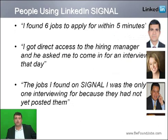Let's just look at some case studies about how other people are using Signal. The first is from Matthew. It says, I found 6 jobs to apply for within 5 minutes. Matthew works as a project manager. That's how fast Signal works for you.